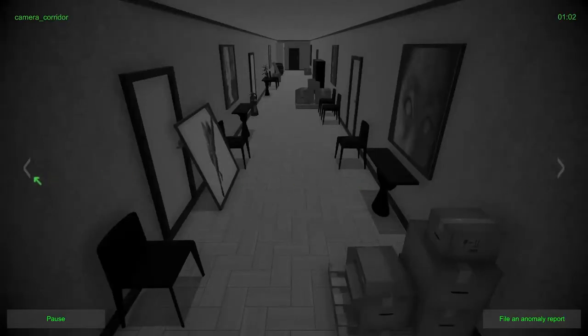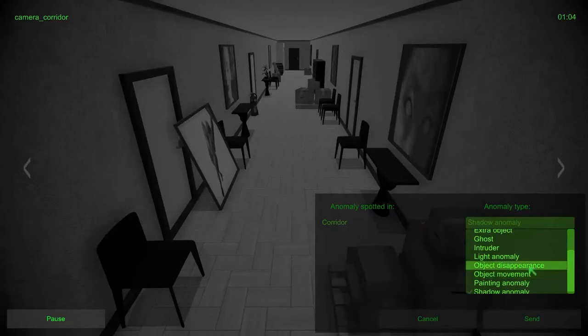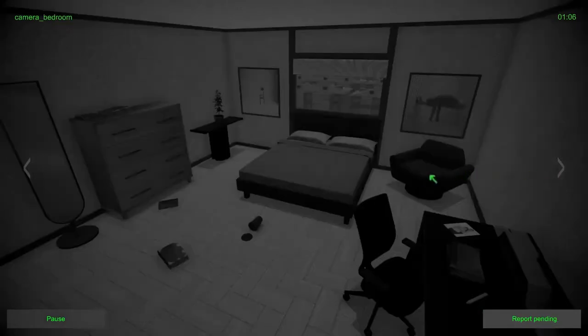Wait, hold up. Are those pallets in the fire next to those two chairs always been there? Yes. Actually, I don't remember them being on... Are the boxes on pallets? Yes, but I don't remember those pallets being there. Extra object. I mean, it's worth a shot. That room does have the most.